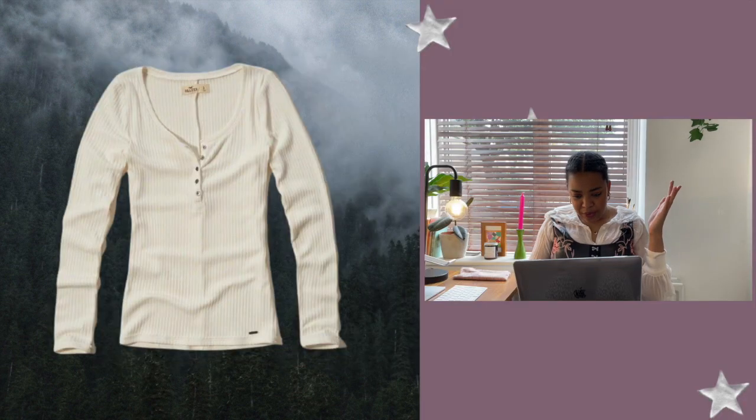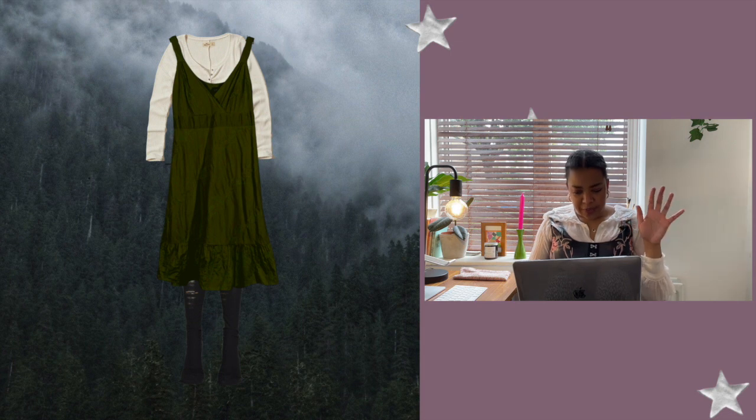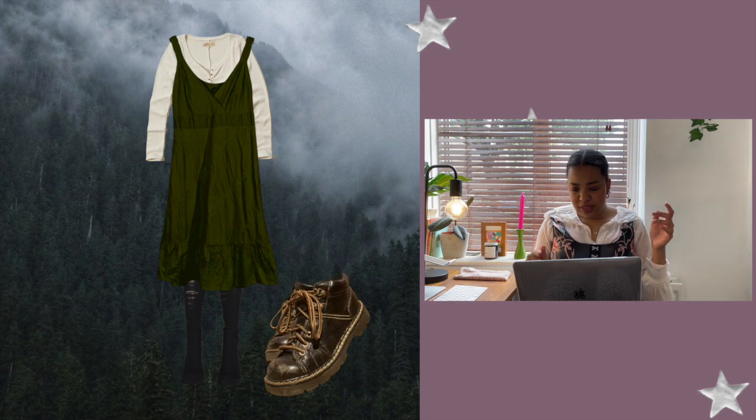Okay, so I've got a white Henley top here. This is the basic one. It's the closest one to Bella's that I could find. And I would style a Henley top in two ways. This is a more grungy, fairy core, ethereal way of doing it. I would put a green boho dress over it with some sort of ripped tights or pattern tights, and a boot or a chunky shoe. I've got some brown Doc Martens style boots there, but I think any chunky shoe would work.